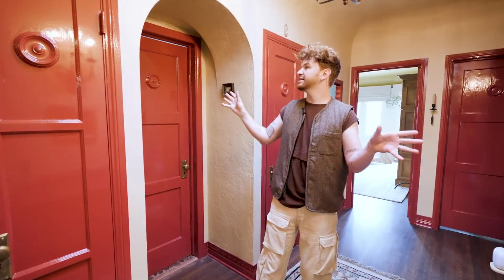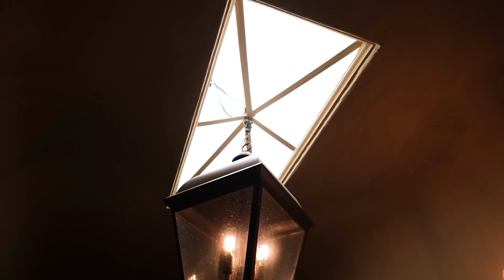And then throughout the space, there's actually a skylight, which I don't know if it is original or not. I still can't tell.